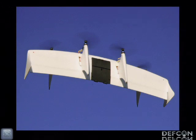Centimeter level position hold for things like this, autonomous landing. There are many different applications.